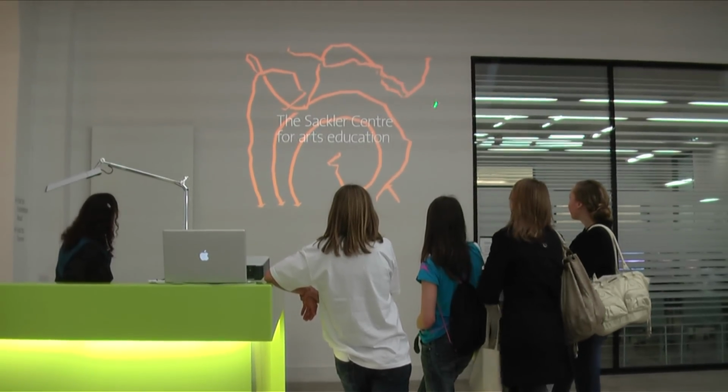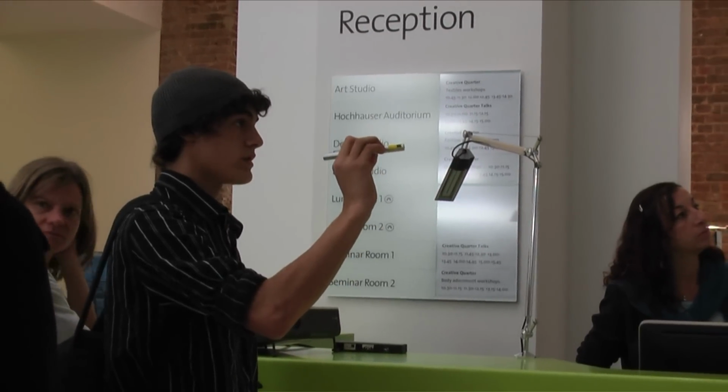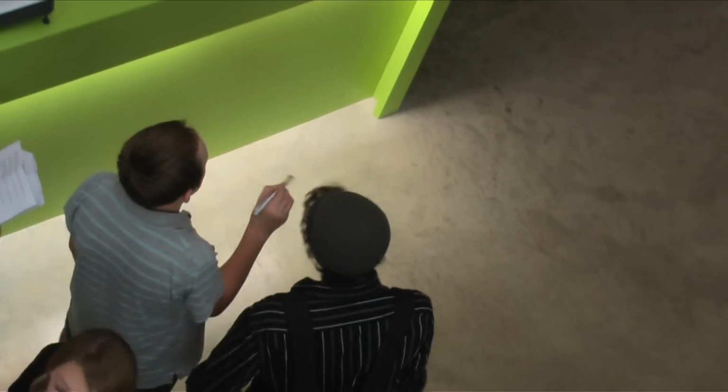And this is really on a small scale, but this same technology, which has been designed using open source coding, can be readily distributed. Anyone can download it for free, and people can actually use this to project designs as tall as 10-story buildings.